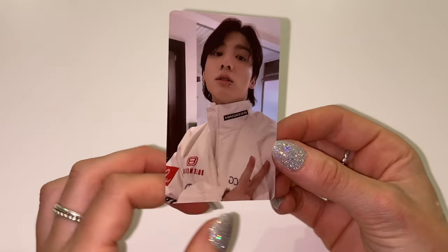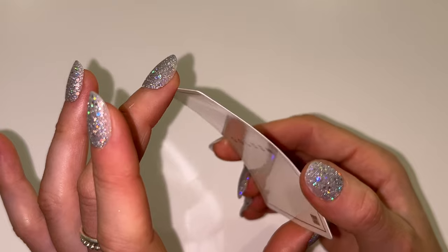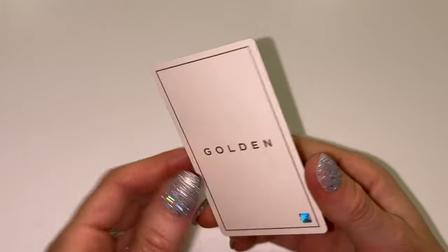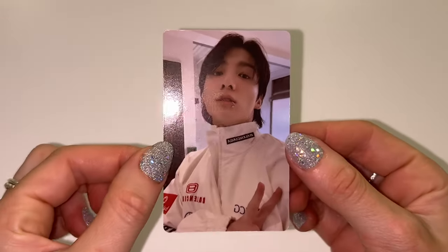I'm really surprised by the actual thickness of the card. I thought it may have been lucky draw material, but it is just the paper. It is shiny on the back, shiny on the front.